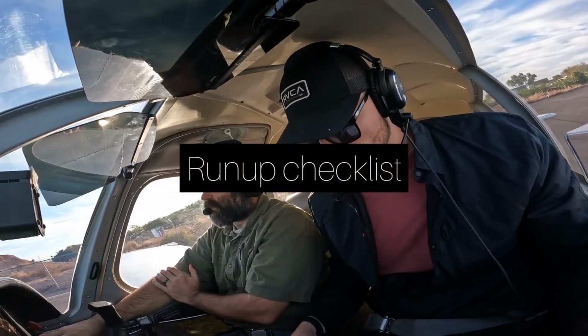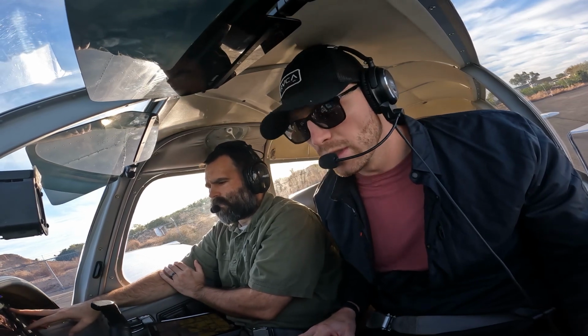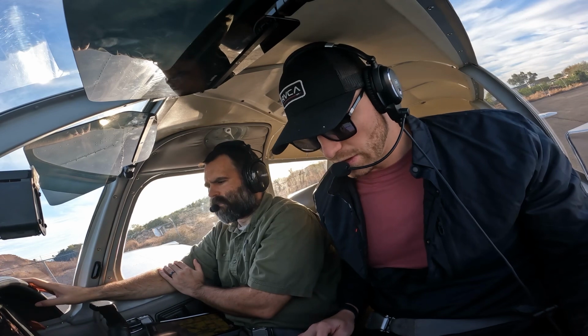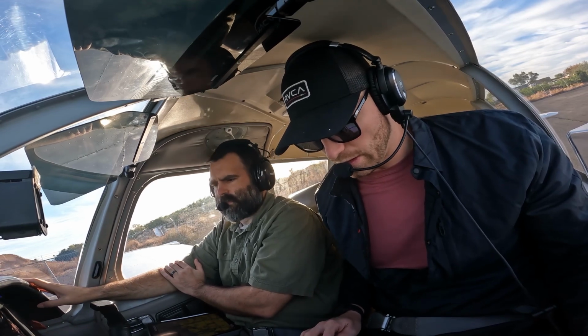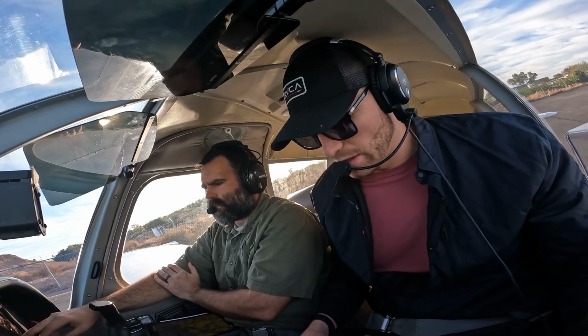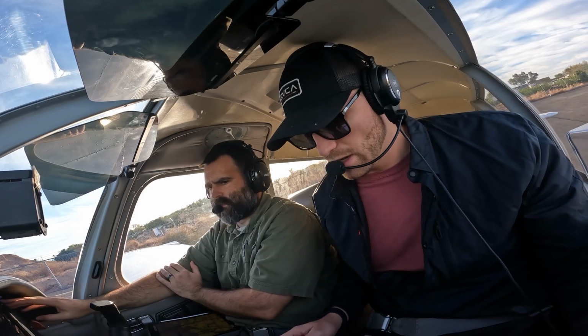Alright, we are going to do our run up right here. Parking brake is back on, instruments still looking good. Got our sterile cockpit, two-way exchange of controls: your controls, my controls, taxi clearance. Okay, so we're going to do our run up really quick though. Parking brake is set, seats are secure in the track, seat belts are fastened, avionics are set.